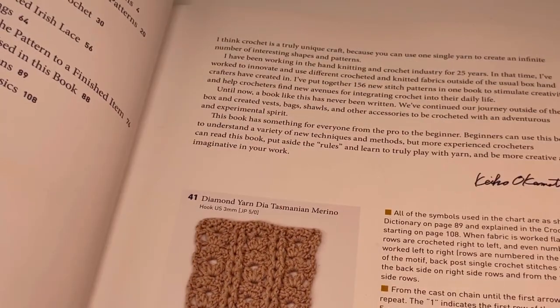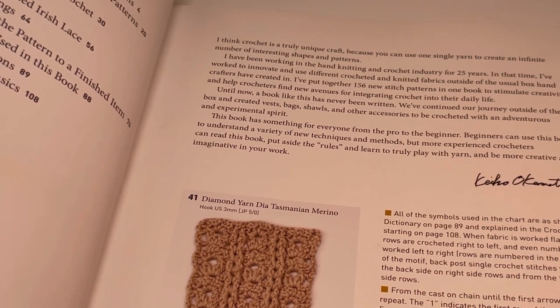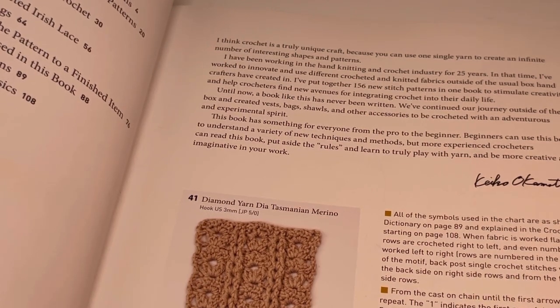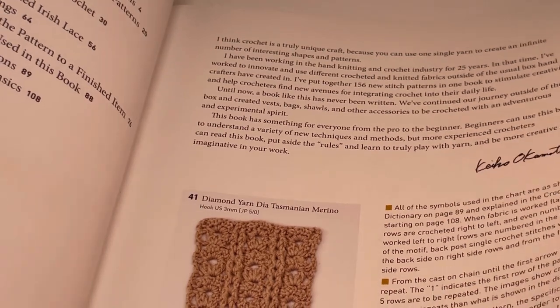This book has something for everyone from pro to beginner. Beginners can use this book to understand a variety of new techniques and methods. But more experienced crocheters can read this book, put aside the rules, and learn to truly play with yarn and be more creative and imaginative in your work.